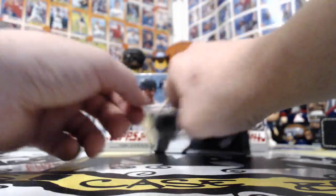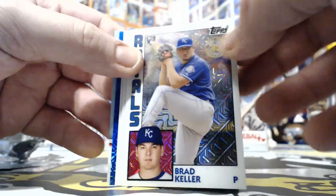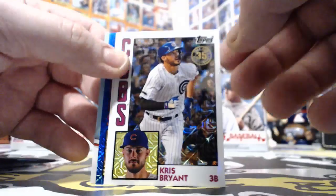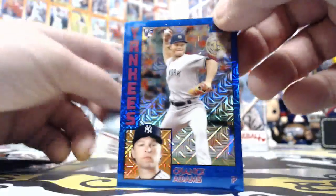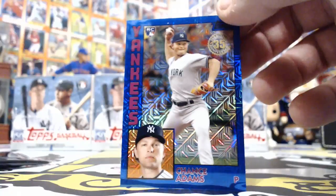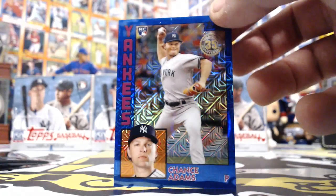Let's get something here. All right, I see some color. Brad Keller, Chris Bryant, Acuna, and the Yankees' Chance Adams, blue rookie, blue refractor, numbered 66 out of 150. All right, so Yanks got some color.